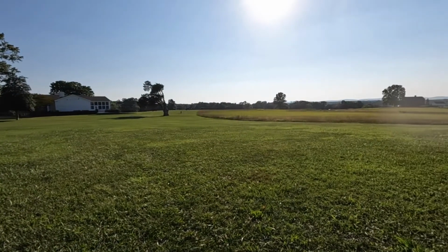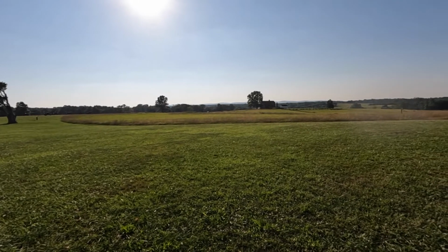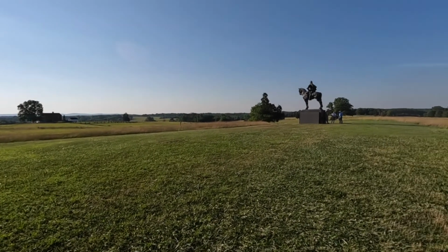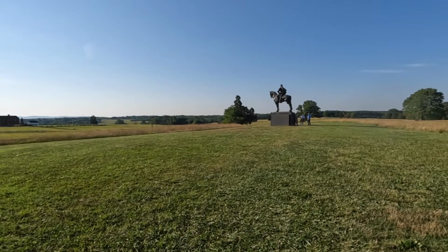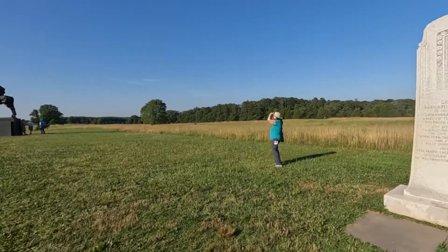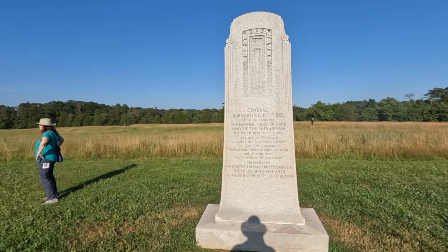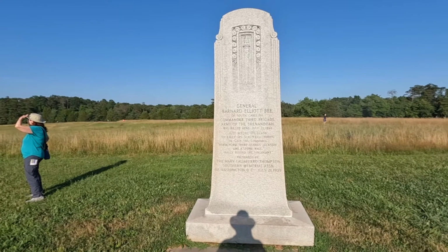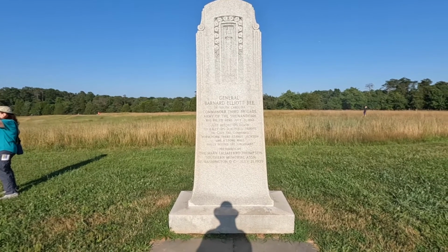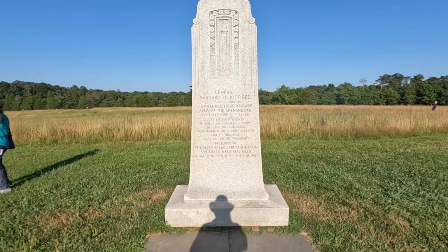So it's later in the day. We are back on Henry Hill. There's the Widow Henry house. And there's the closer view of Thomas Jackson on his horse. And here is a monument to General Bernard Elliott Bee, the South Carolina Brigade commander, who was killed here. And he's the one who gave Jackson and his brigade their Stonewall nickname.